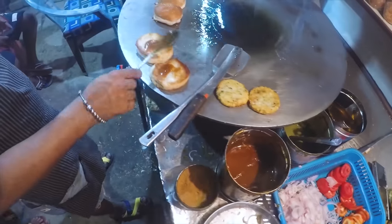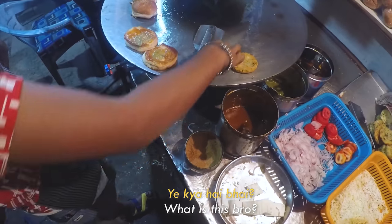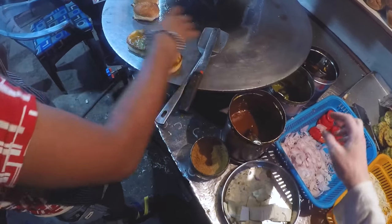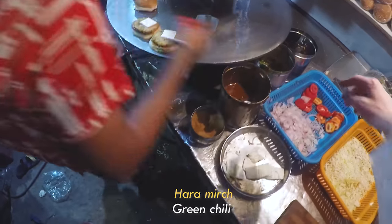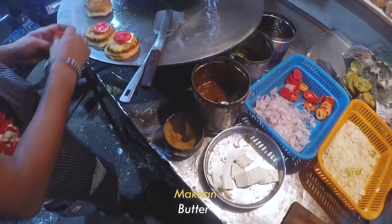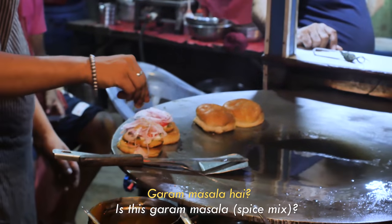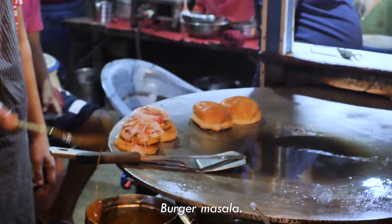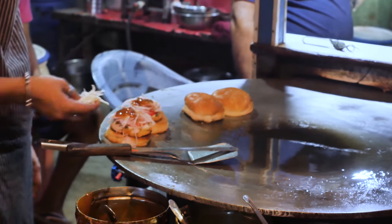And now for the burger toppings. What is this, bhai? Sauce, tomato sauce. Chutney? Chili. Tomato chutney, pudina chutney? Green chili. Butter. Tomato, onion. Burger masala? Yeah. Wow. Special burger masala.